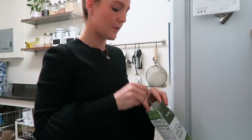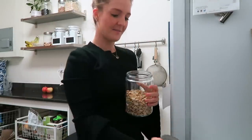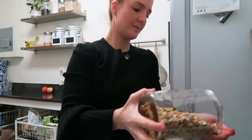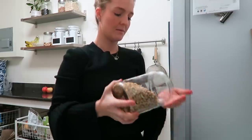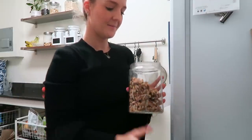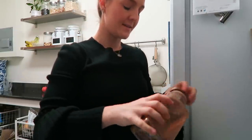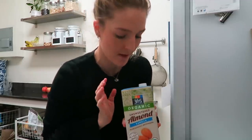Now you can add in whatever you like, so I'm gonna add in a few chia seeds, hemp seeds for good protein, some cashews, maybe a few more, some walnuts. Cinnamon, a ton of cinnamon. And then I top it with almond milk.